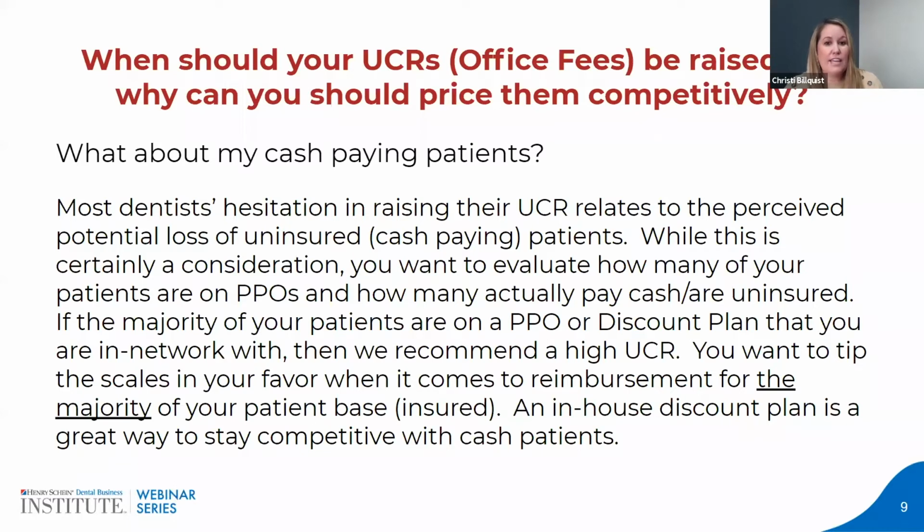If you are very heavy cash patients, then obviously you want to be a little bit more careful in raising your UCRs. But at the same time, if your fees are really, really low, and that's why you're attracting cash patients, then maybe you're working more for less. So you should evaluate if that's really working for you. It does give some practices anxiety about, oh, what about my cash patients, and raising my UCR or my office fee is going to make them go somewhere else. Sure, they might shop around on a cash price, but just keep in mind that setting your UCR, if you're heavy PPO, needs to be sending a message to the PPOs of what your cost is.